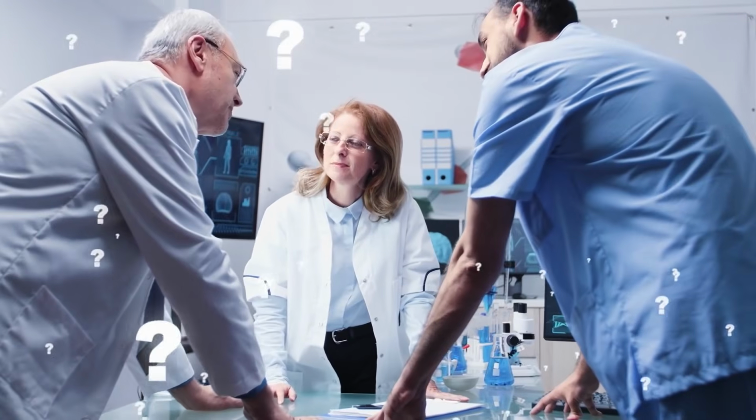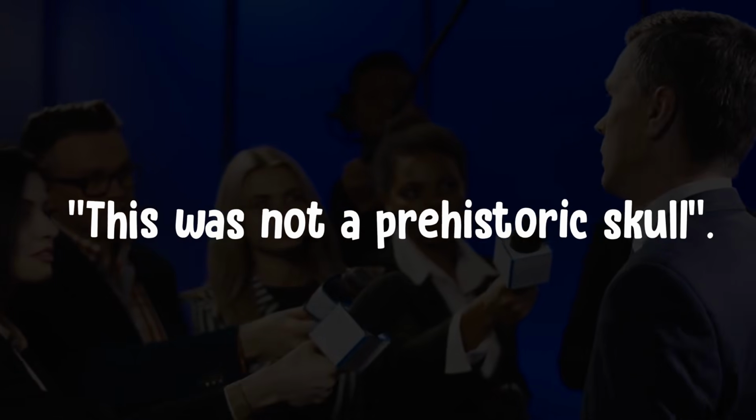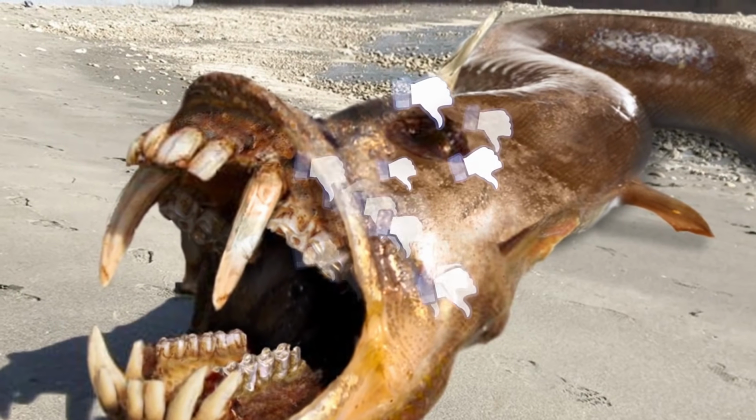But the question is if this even is a skull. It looks more like some sort of deep-sea anglerfish, and perhaps is the whole creature itself, although many are wondering if it is even real in the first place. Reports of this weird thing were scarce, but questionable news sources said that a researcher named Anthony Moore said that this was not a prehistoric skull that washed ashore, but a creature that most likely died within the last 2 years of its discovery, but there is no definitive proof as to its origins.